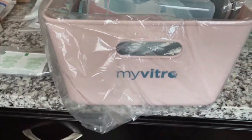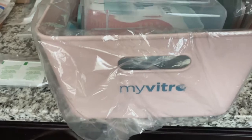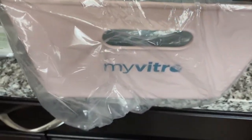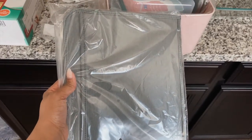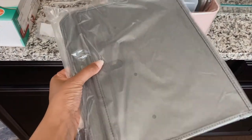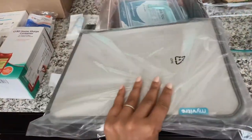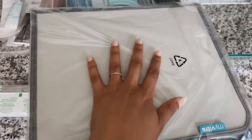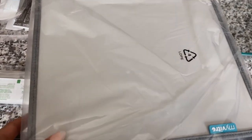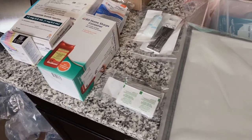So it also has this little container you can put in the fridge if any of your medications need to be refrigerated. I also have this little jacket thing. This is clear, so you can put your calendar on this side. And then this is like a surface area that's easy to clean, so you can lay your injection needles there. And that's it. I'll show you once everything is organized.